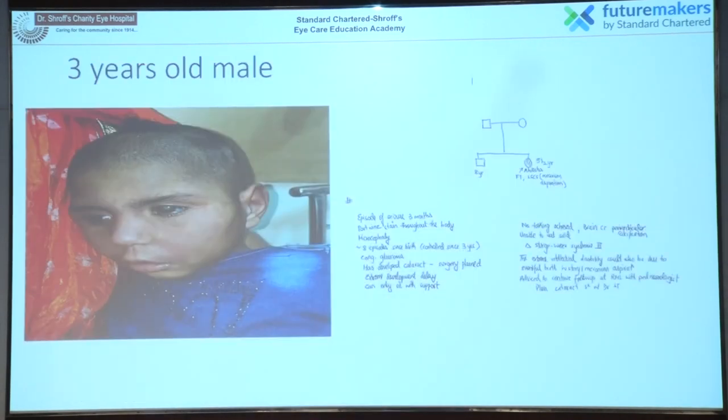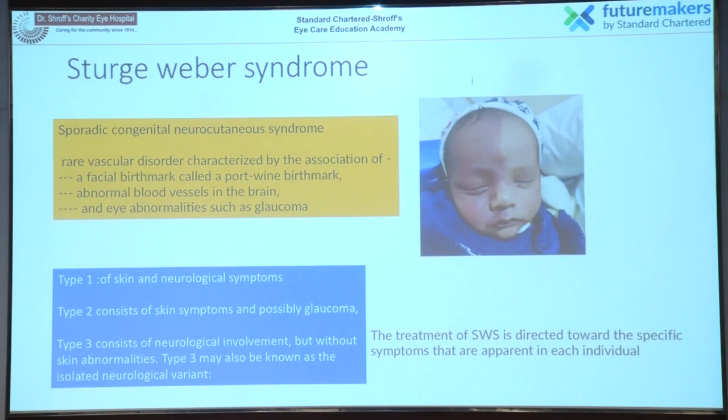So this was another 3-year-old male who presented to us on his mother's lap with subnormal intelligence, a pigmented lesion over the face, and one can see the cataract as well as corneal edema there. A detailed evaluation and genetics shows that this child had Sturge-Weber syndrome. So these are sporadic congenital neurocutaneous syndromes with a triad of facial birthmark or port wine stain, abnormal blood vessels, and eye abnormalities like glaucoma. The treatment of this depends upon the symptoms which are available.